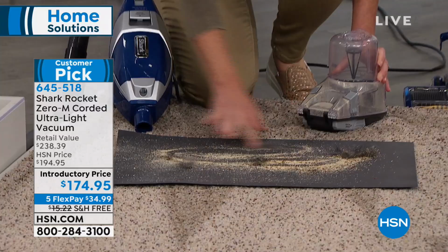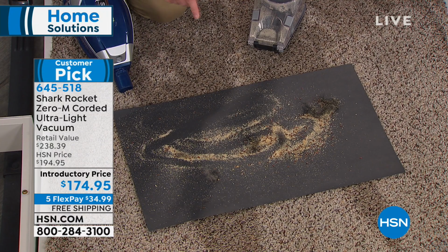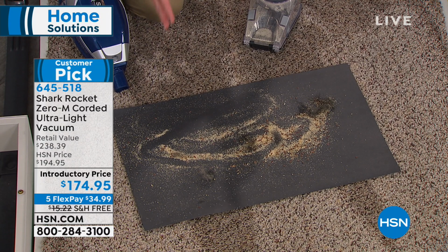So you're wondering, how does it pick up? Well, check that out. And this carpet didn't even look dirty. You can see we've got the carpet lines and all of that in there. This is the stuff that destroys your carpet. Gets down in your fibers, it eats it away, it makes it dull, it makes it dingy. This is the pet dander, the pet hair, the dirt, the grime, all of it. This is strong enough for it.